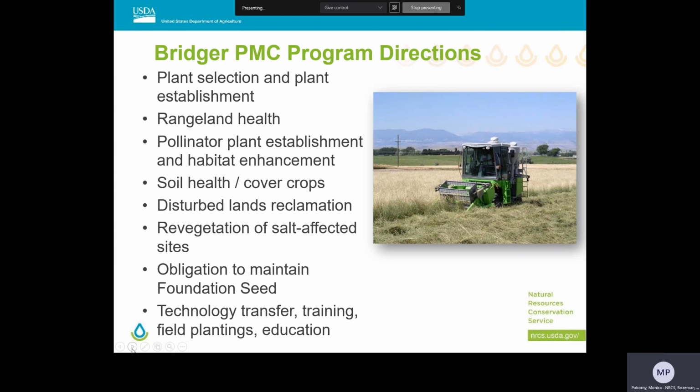So on the next several slides, we're going to give you a few examples of our recent work in these topic areas and how we incorporate that information into conservation planning. And after that, we're going to focus a little more on where you can find that information.